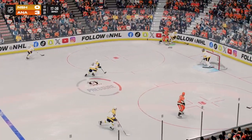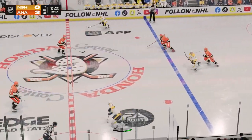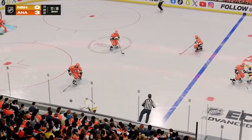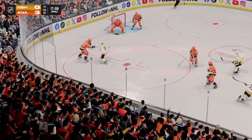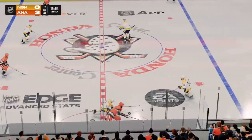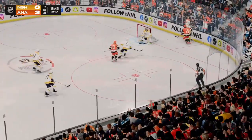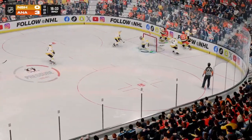And it's taken by the defense. There's a hit on the play. Oh, monstrous hit right there. Anaheim's got control of it now from their own end. Gets the puck in deep. And loses possession after a solid hit.